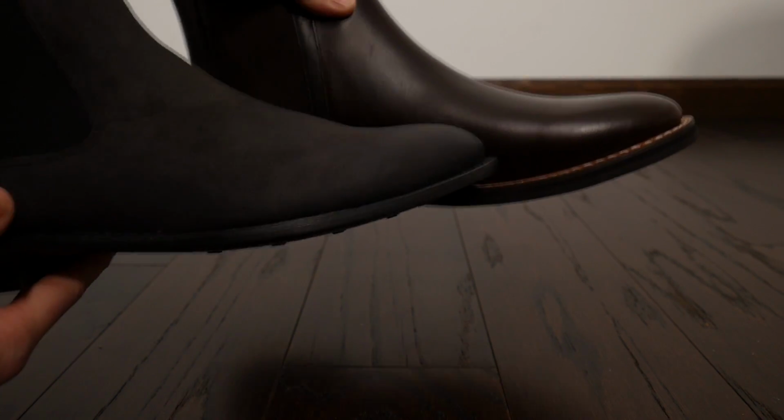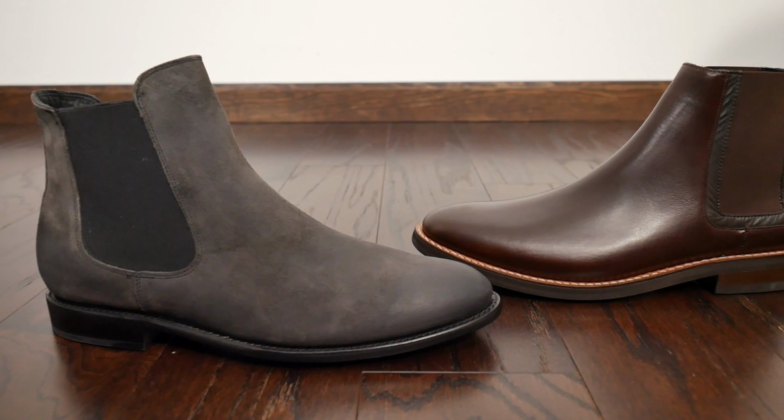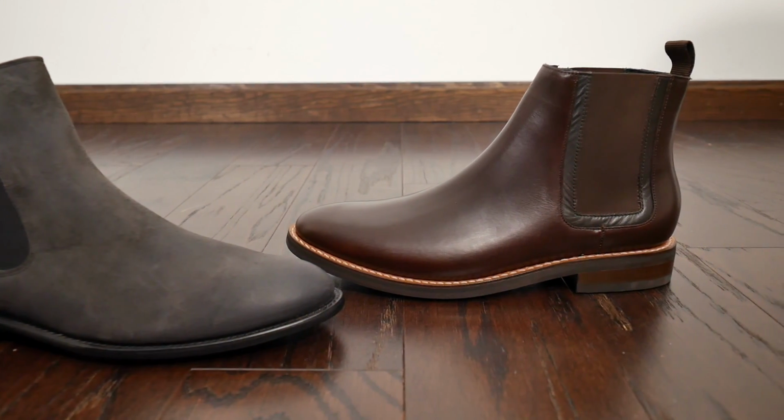Are you looking for a full rubber outsole? That's mostly going to be the Duke. Are you looking for a leather, or do you really like the gray in the Cavalier? Then go for that one. I really don't think you can go wrong between the two.